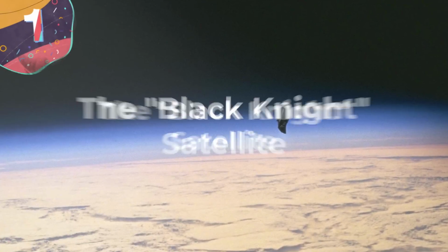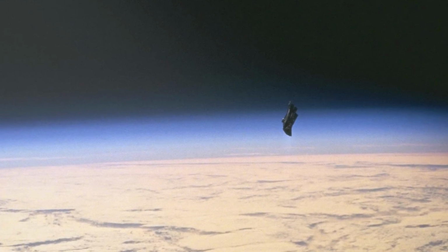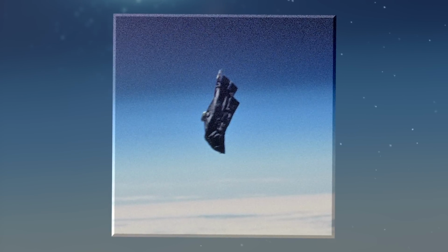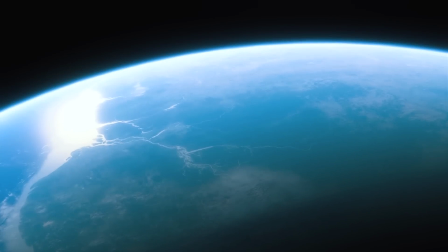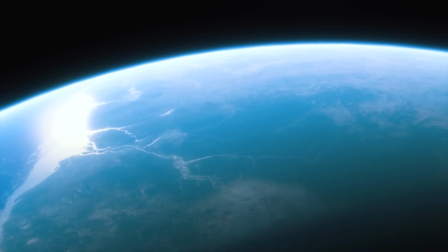Number 1. The Black Knight Satellite. Where to even begin with the Black Knight satellite? This strange object, often said to be an ancient extraterrestrial satellite, orbits the Earth shrouded in mystery and intrigue. Its strange origins and purported sightings in satellite imagery have added to its aura of mystique.